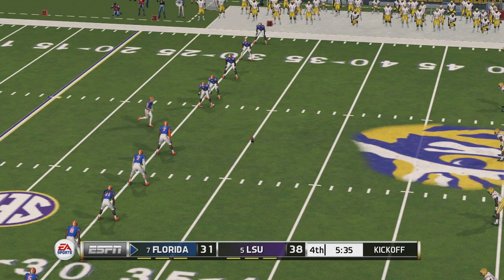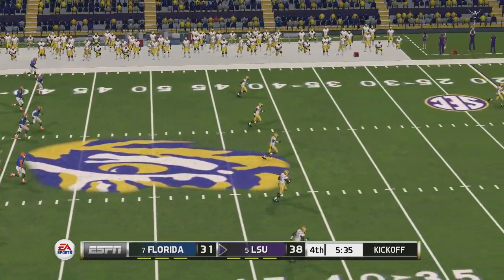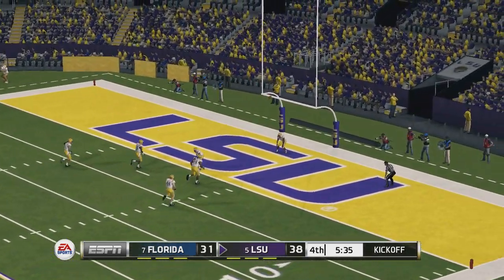Florida is lining up to kick this one off. And he got all of this one. Great kick.